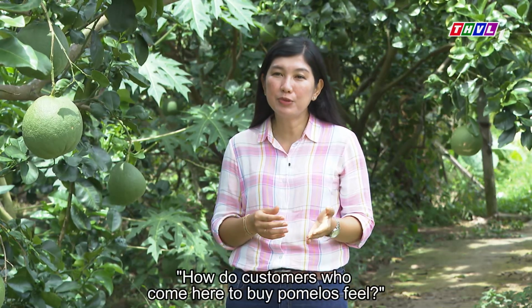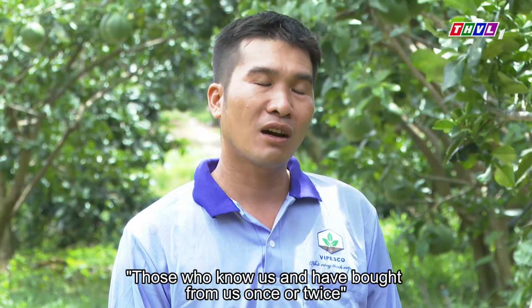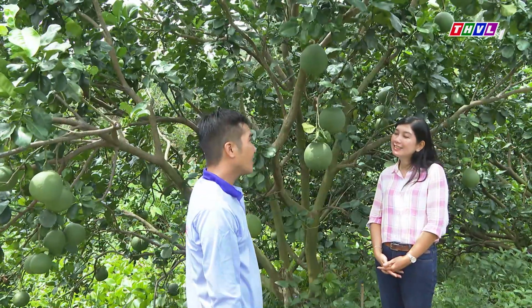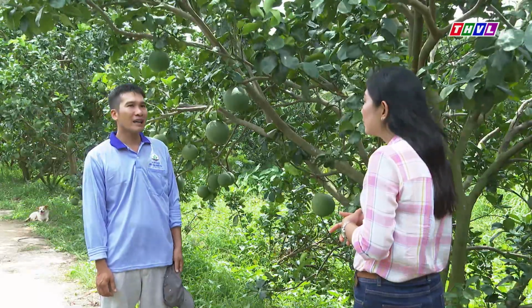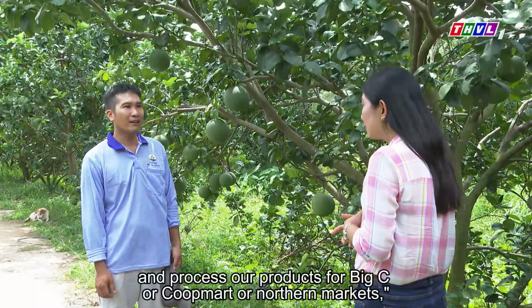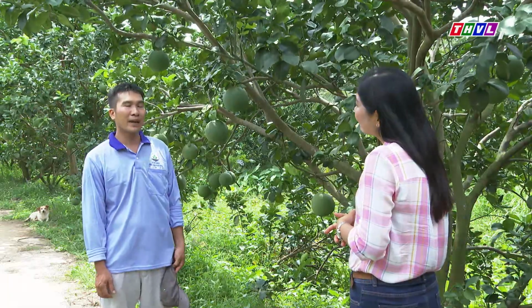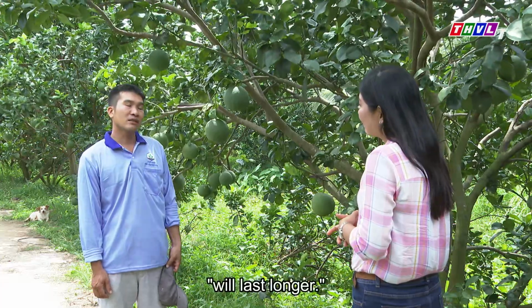How do customers who come here to buy pomelos feel? Those who know us and have bought from us once or twice know that our pomelos have very delicious and red flesh. Furthermore, I'm sure that when people buy and process our products for Big C or Coopmart or northern markets, they're confident because our pomelos, which aren't sprayed with pesticides, will last longer.